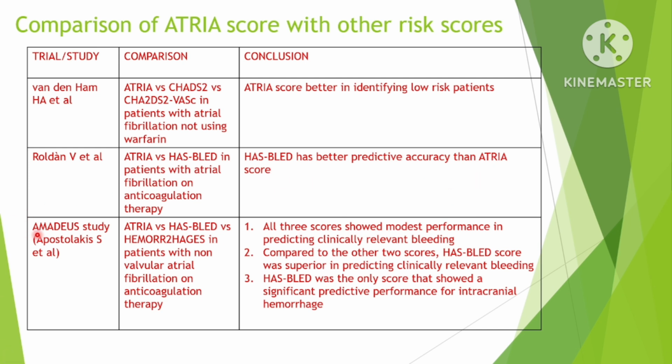Then the third study, Amadeus study, compared ATRIA score with HAS-BLED and hemorrhage score in patients with non-valvular atrial fibrillation on anticoagulation therapy. In these trials, though all three scores showed modest performance in predicting clinically relevant bleeding, compared to the other two scores, HAS-BLED score was superior in predicting clinically relevant bleeding. In addition, HAS-BLED score was the only score that showed a significant predictive performance for intracranial hemorrhage.